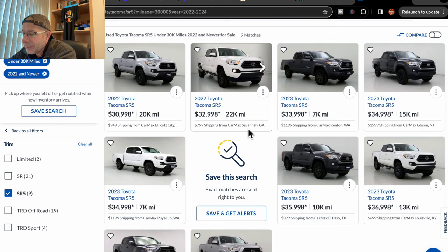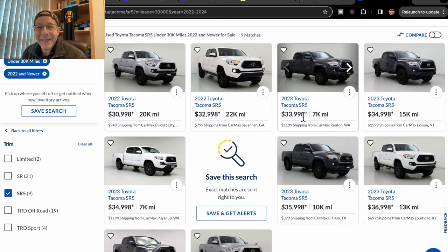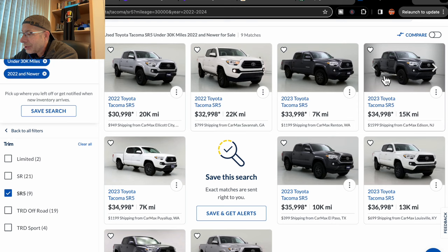Moving on, we have a 2023, $33,998 with only 7,000 miles. It would cost $1,199 to ship it to me from Renton, Washington, I guess. Not familiar with where that is either. Going on to the next one, it's a 2023, $34,998 with 15,000 miles. It would cost $1,599 to ship that from Edison, New Jersey. That's quite a distance from me.